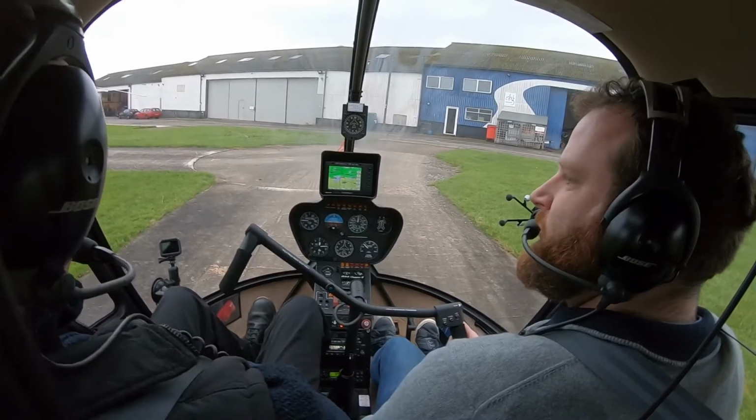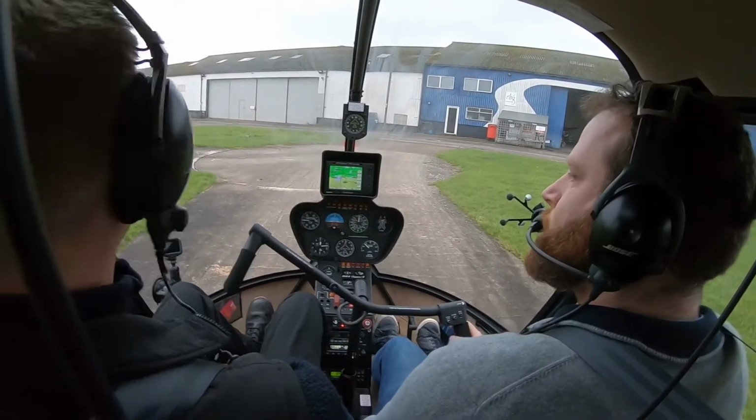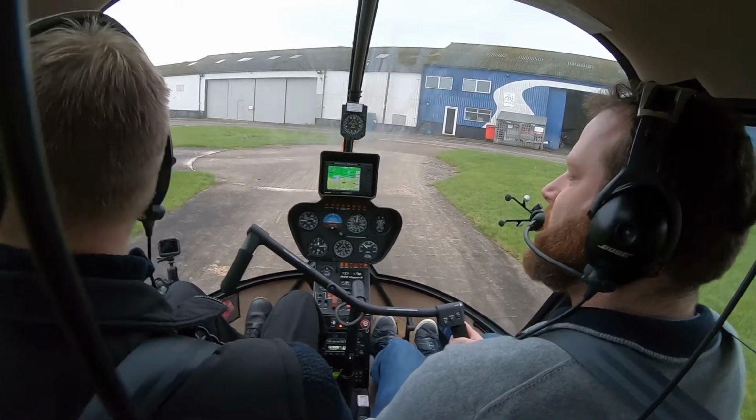Redhill 87 is ready for lift. Redhill 87, lift air taxi to the 08 heli strip. Lift air taxi to the 08 heli strip, Redhill 87.